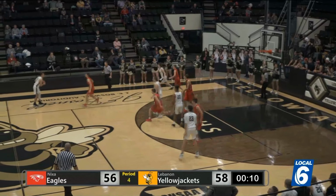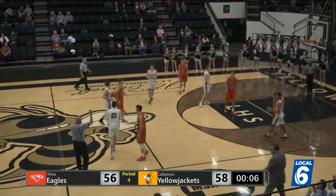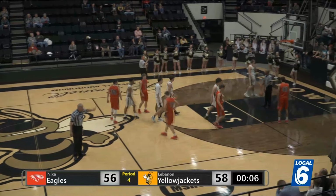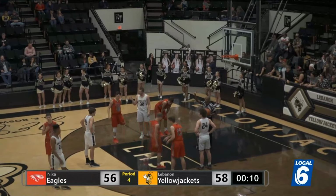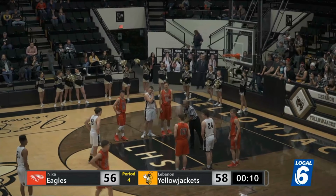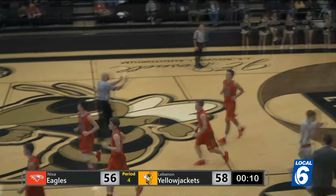We go under 15 to play in the ball game. Crystal with the basketball. He's finally fouled by Carson Young, his fourth. And Crystal will go to the line for the double bonus. 10 seconds exactly to play in the ball game, and Nixa will take a timeout, a full timeout, and they trail by 2.